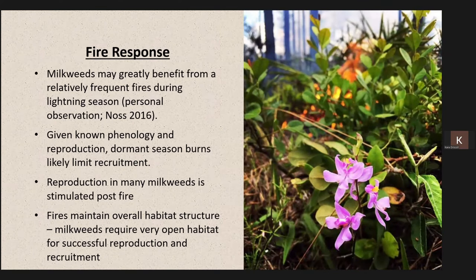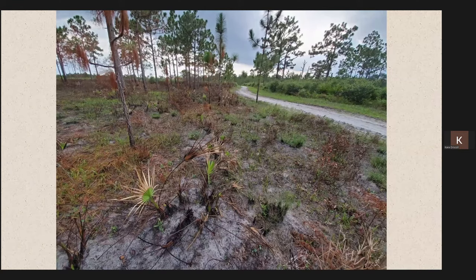And here's just a really cool picture of muhly grass with a fresh fire happening in the background. I just love that picture. So this is a photograph that I took. It's split oak. Valerie's going to notice this one. She knows which one this is. I think this was about 2 weeks after this fire.